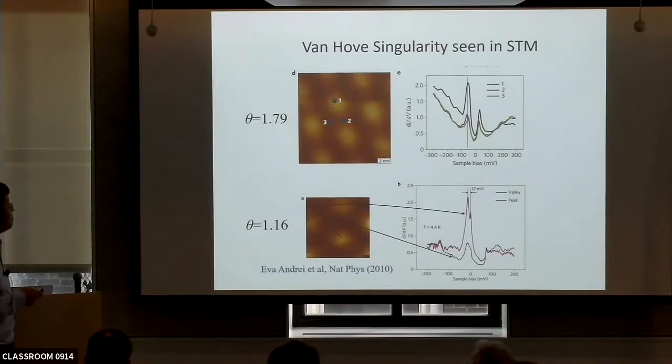This is from Eva Andrei's group, actually almost 10 years earlier. They were looking at this STM tunneling into just graphite, but for reasons I don't know, naturally in graphite, the top layer is very often detached from the next layer, and it's free to rotate. So in some regions, they find different twist angles. Okay, so in this region, for example, the twist angle is about 1.8 degrees, and you see there's a Van Hove singularity in the conduction band, and a Van Hove singularity in the valence band.